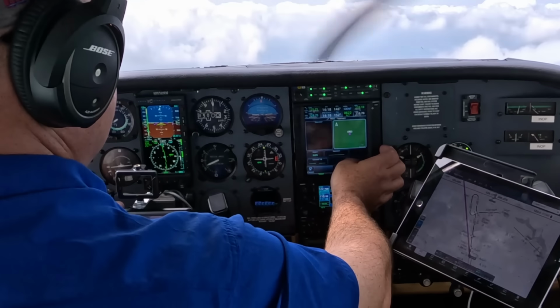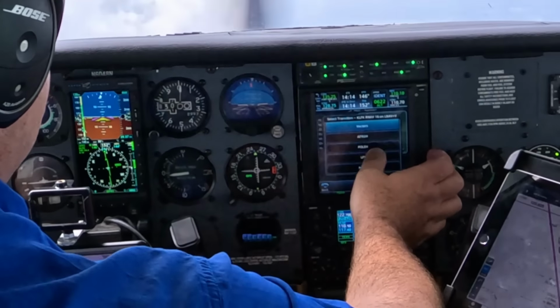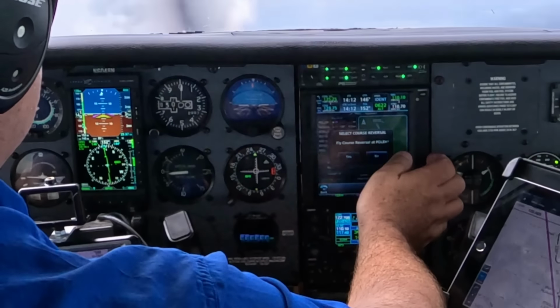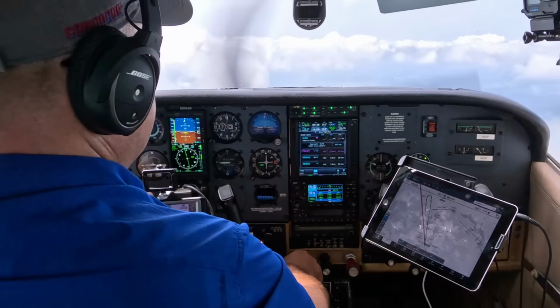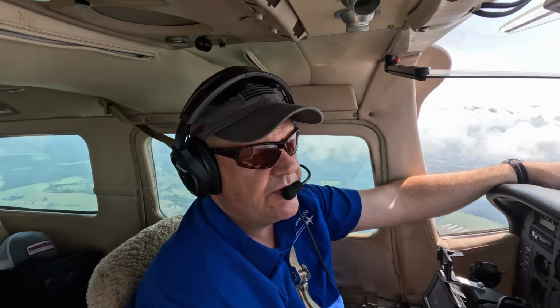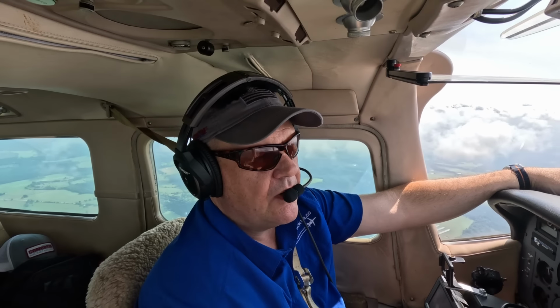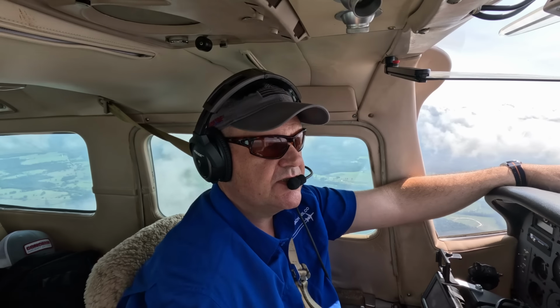All right, procedure, approach, RNAV GPS 16. We're going to go to POLEA. Maintain 3,100 or greater. Load approach and activate. So on this approach, we're going to go ahead and use the autopilot en route, but we are going to hand fly from the descent on in, because we'll probably be below the clouds by the time we start that approach.